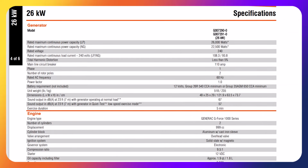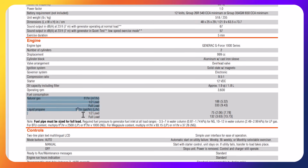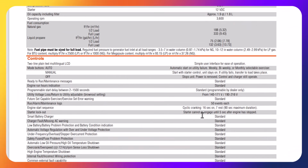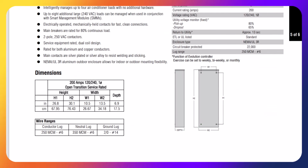Trying to scale up or down on your house or your application there. I will point out one thing that's interesting and a lot of people are concerned with, your fuel consumption rates. It's different, again, based on the size of the unit, but you can see natural gas, cubic feet per hour, 188 there versus the propane type units. Later pages of the quote will give you some physical dimensions along with the details on the various automatic transfer switches that they have available.